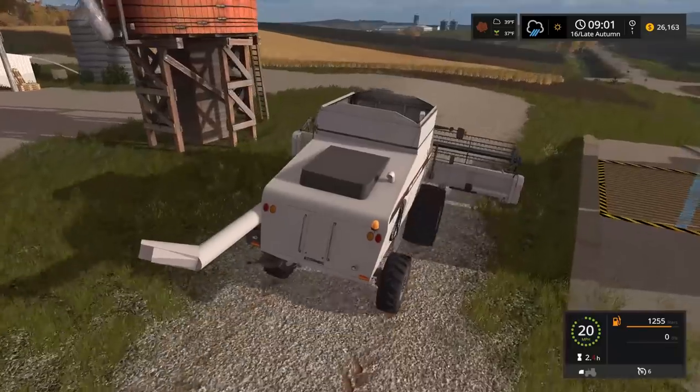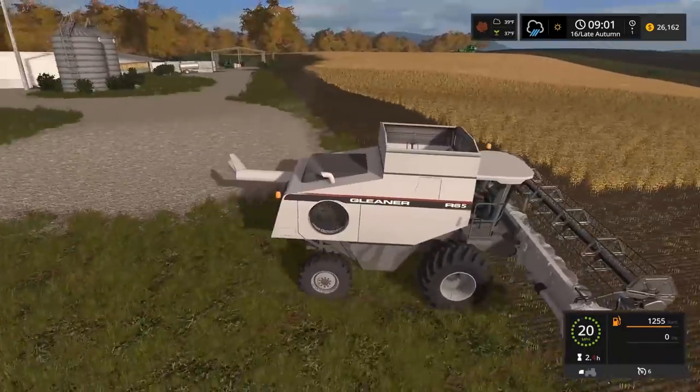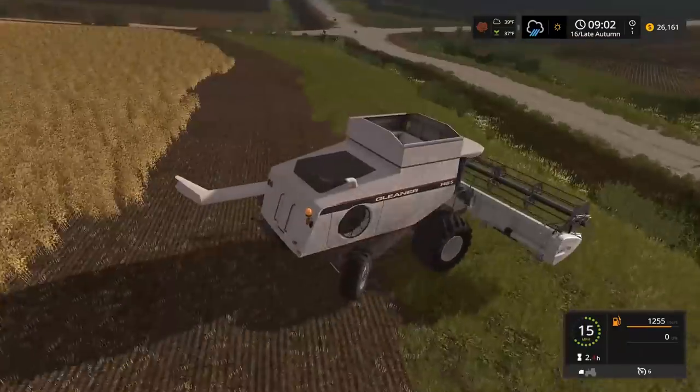And then what I'll do is I kind of want to harvest this myself, but I'll probably just... Oh boy, what am I doing?